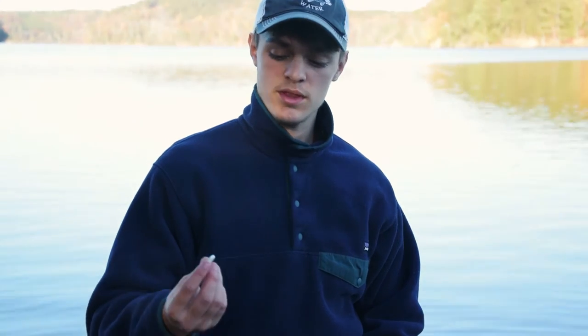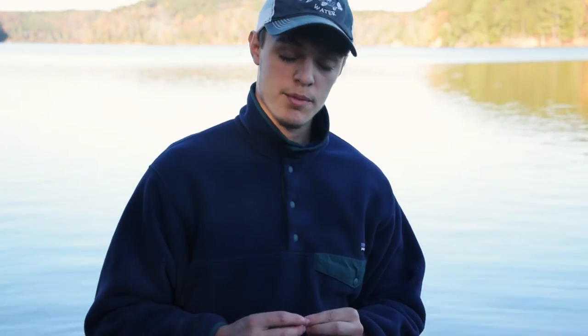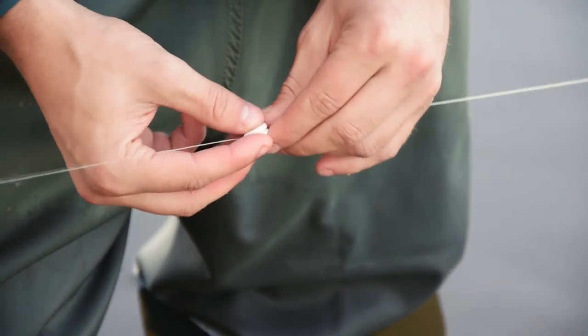Alright guys, this is what we like to call flag dough. All it basically is putty, and you wrap it around your line and it serves as a bite indicator, which is really crucial out here for these buffalo. That way we can see our bites better.